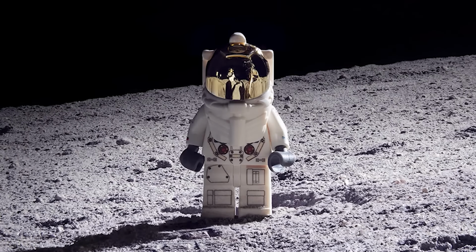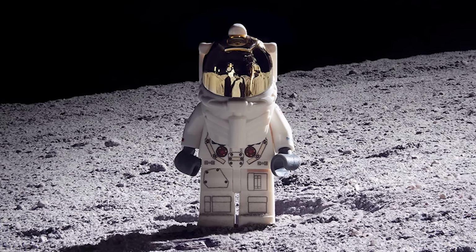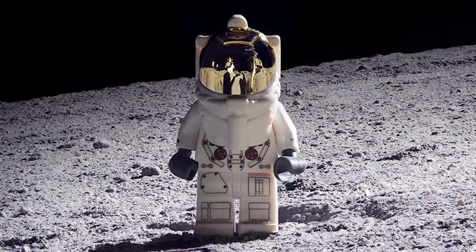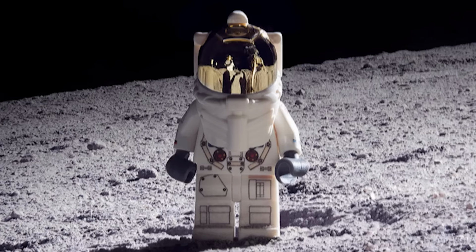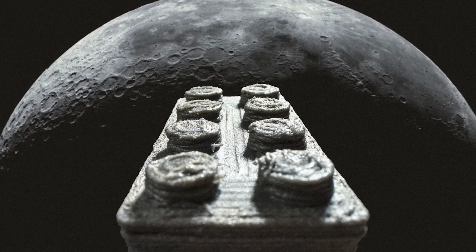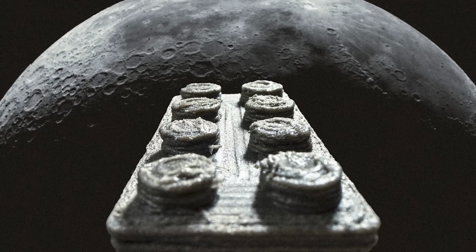LEGO and space exploration have a seemingly long history together, and this first brick is seriously out of this world. In early 2024, the European Space Agency announced that they were working with LEGO on a new project aimed at creating building bricks from moon dust. Now, to be clear, the goal here is not to create the next big toy, but to experiment with moon rocks as a viable building material.